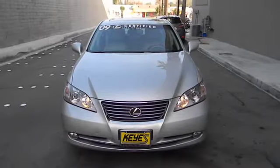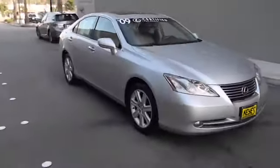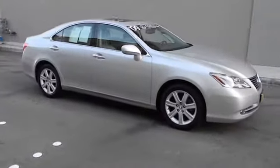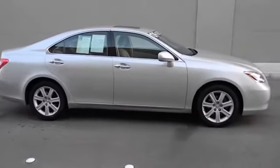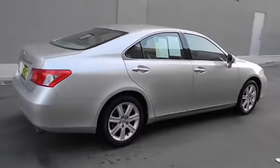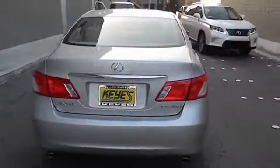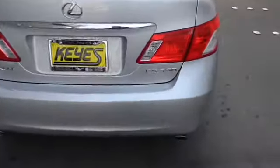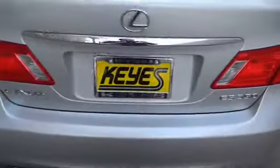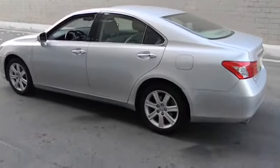The 2009 ES350. The Lexus ES350 is a sophisticated combination of distinctive styling, luxury, and smooth performance. A 3.5-liter V6 engine propels the ES from 0 to 60 miles per hour in 6.8 seconds, and the countless standard interior features transport you to a new level of luxury and convenience, and is priced below $30,000. This vehicle has less than 40,000 miles.